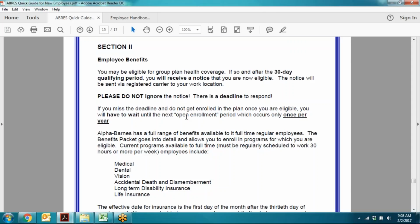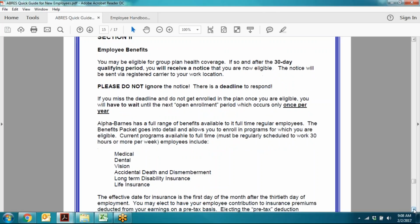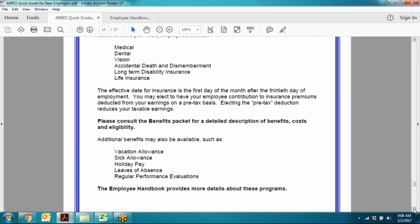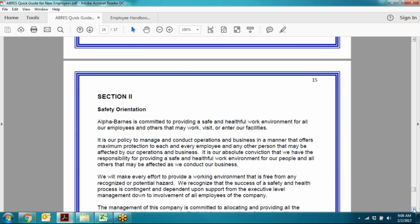So a little bit about employee benefits, the 30-day qualifying period, the fact that they're going to get a letter, it's going to get mailed to the property. They need to pay attention to the letter and not miss the deadline. So important.